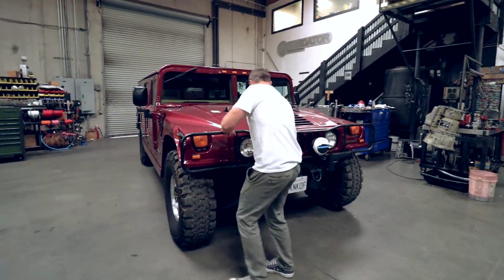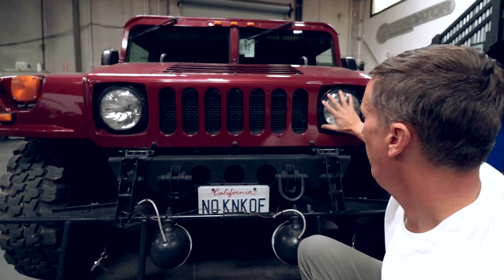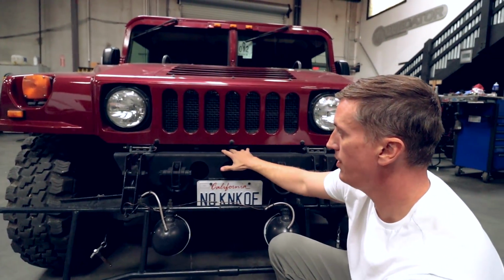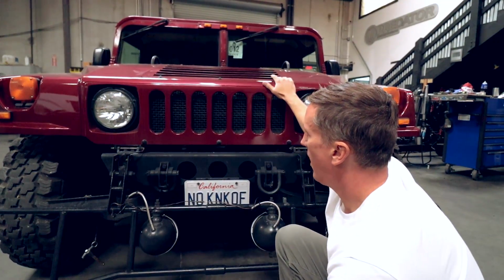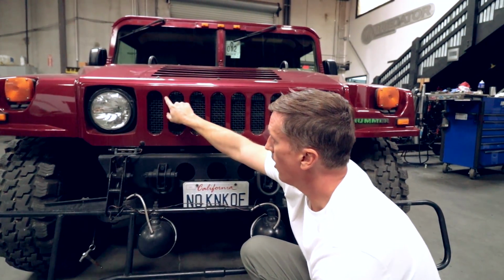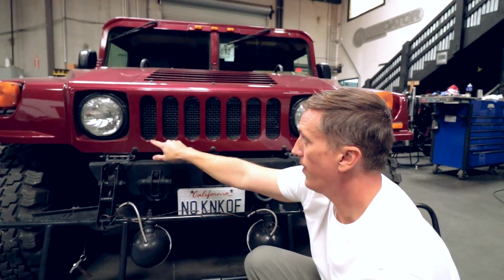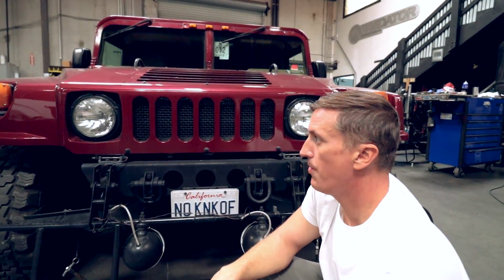One other thing that's kind of interesting here, this older style hood has two hinge points on it. The Alphas have one single hinge in here that has a brace that goes across here. And I don't know this for a fact, but I suspect AM General did it for this reason. This hood actually develops cracks either up here that go across or down here. Again, very subtle, but those do happen over time.